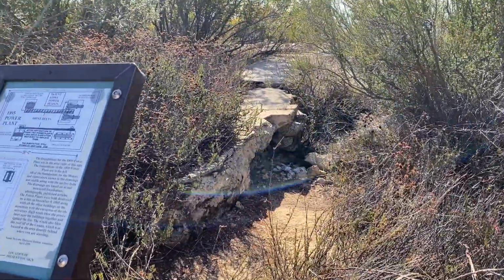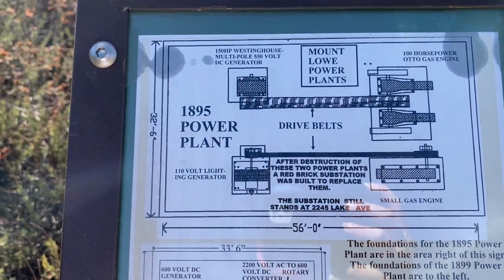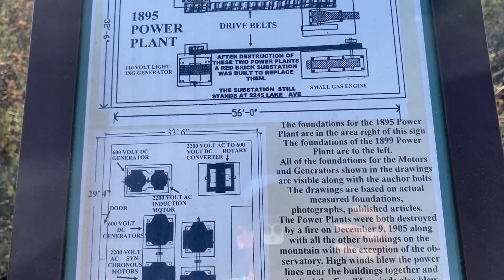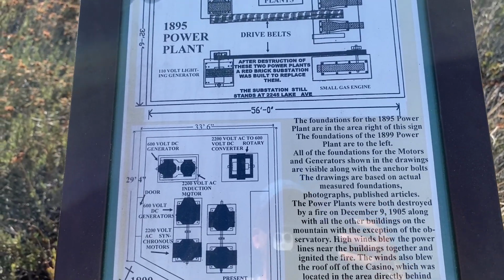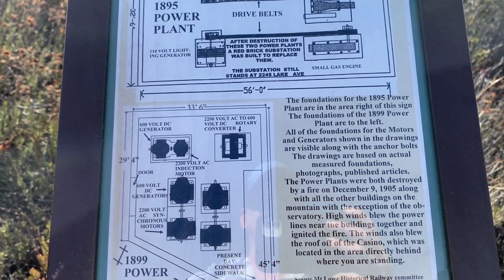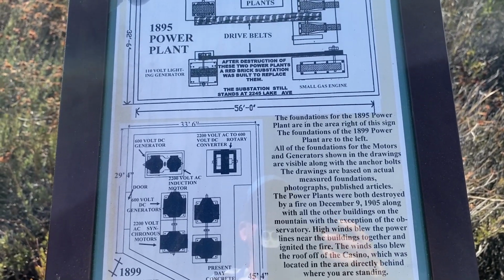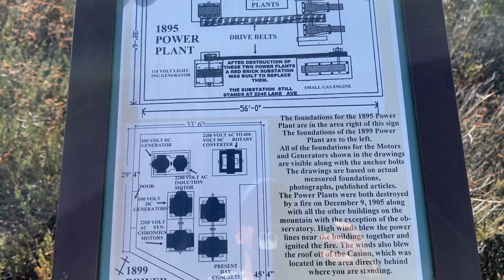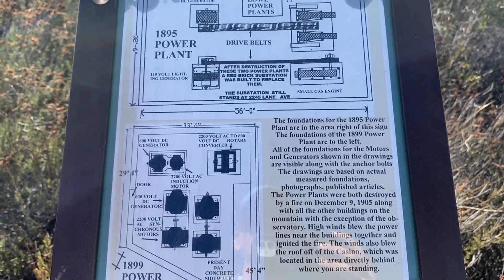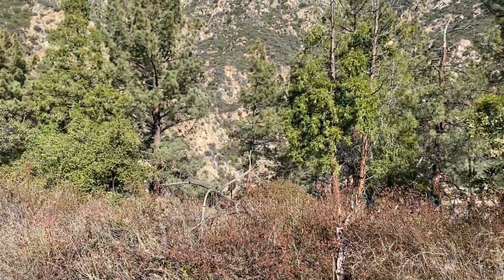All right. So it says this is where the power plant was in 1895. Mount Lowe Power Plant. And the foundations are still here, but the power plants were both destroyed in a fire in 1905, along with the other buildings on the mountain, with the exception of the observatory. High winds blew the power lines near the buildings together and ignited the fire. The winds also blew the roof off the casino, which was located in the area directly behind where you are standing. So that would have been back in here.